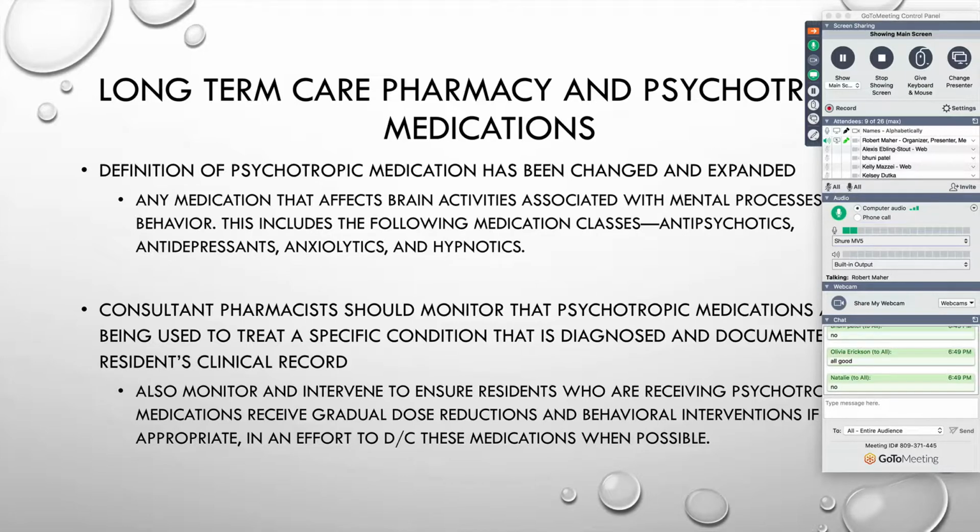And so the biggest rule to follow when you're looking at a diagnosis and making sure it's diagnosed properly is true, they could have a true psychosis diagnosis. Most of the time, a good nursing home will consult with a psychiatrist, and so a lot of times the attending physician will ask for a psychiatry consult.